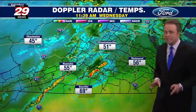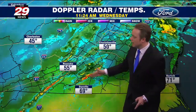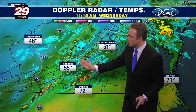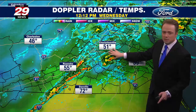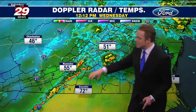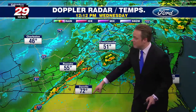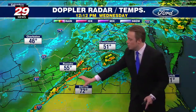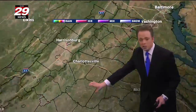But here's what's protecting us. We have this area of cooler air, this wedge of chillier air banked across the eastern slopes of the Appalachians, and also for the eastern sections of areas east of the Blue Ridge Mountains. And that is protecting our area from heavier thunderstorms. But you'll notice Danville 72. So this is the zone most favored to have a strong to severe storm over the next few hours.